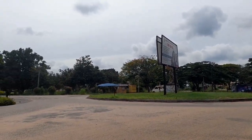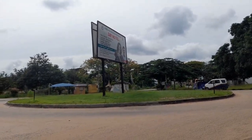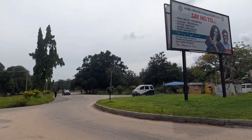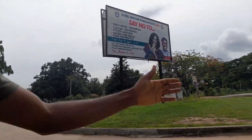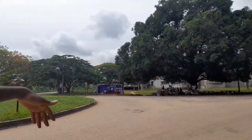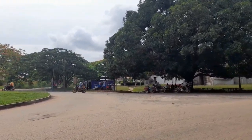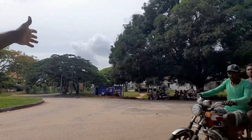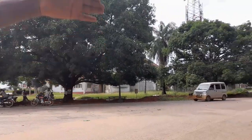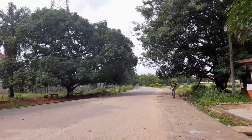This is the Seat Head roundabout, FUTO Seat Head roundabout. This road leads to the FUTO main gates. This one over here leads to the school library, FUTO medical, and our auditoriums, like we have Hall of Mercy. We have a 1,000 capacity auditorium over there. And this side leads to the FUTO back gate.